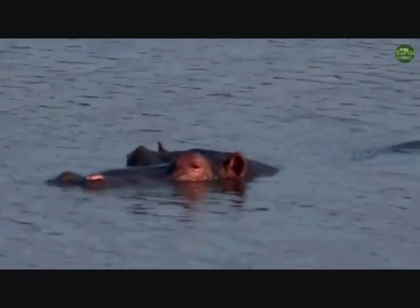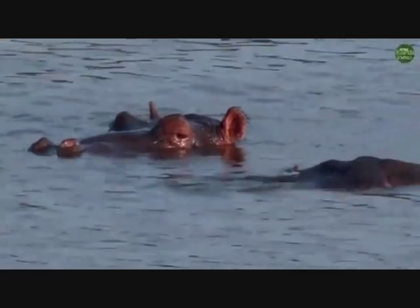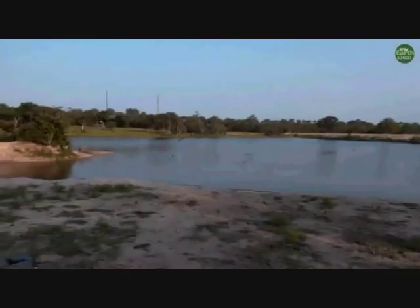I promise you, you won't believe how quickly these hippos can move on land. I mean, they're quite fat with short little legs, but they can go. They can move those little legs really, really quickly. That was very cool.